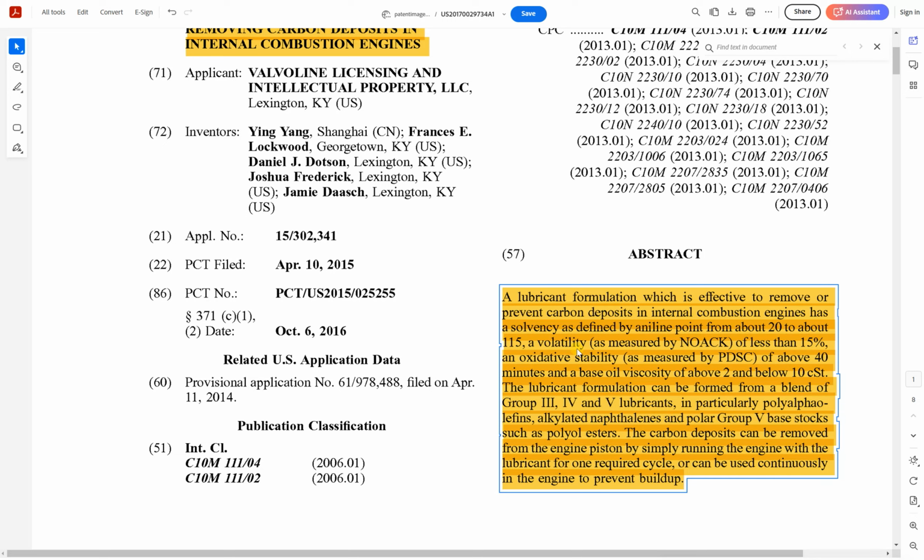The patent claims say they want a NOAC of less than 15%. They don't really give any specifics in the abstract. Basically they're going to get specifics down in the body, but they know that although this general standard is less than 15%, they might not know what the NOAC score for that future oil is going to be, but it's going to be less than 15. That's all they know, and that's why they put less than 15 on the Restore and Protect, because they don't want you to know what it is.